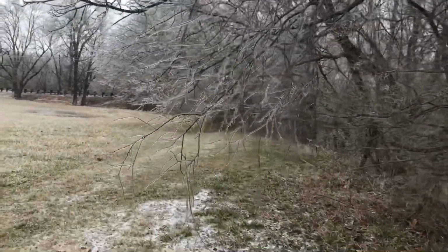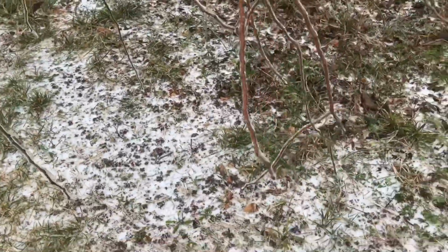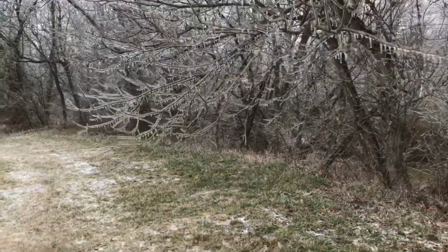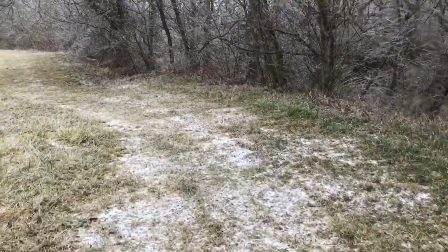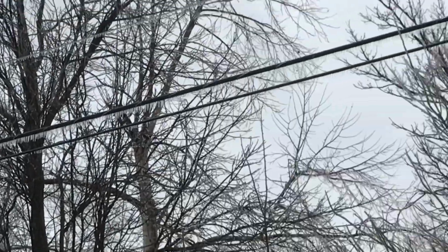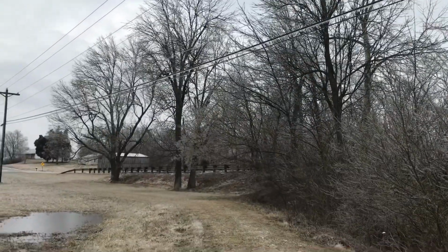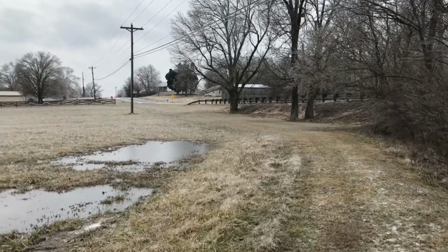Normally we can walk under these limbs right here. And that one's probably 2 foot off the ground, maybe. Normally these are 8 or 10 feet above the ground, so ice is pretty heavy. There's the power lines. You can see they have ice hanging from them. But luckily, we still have power and everything is fine.